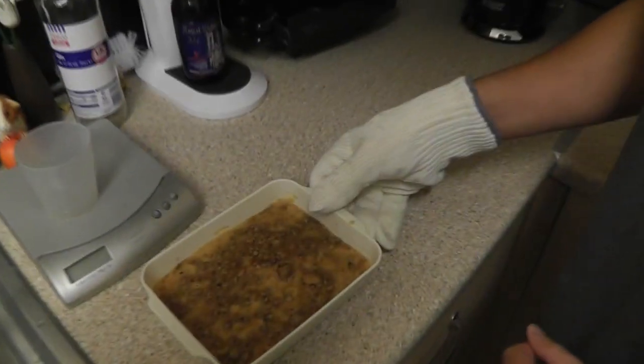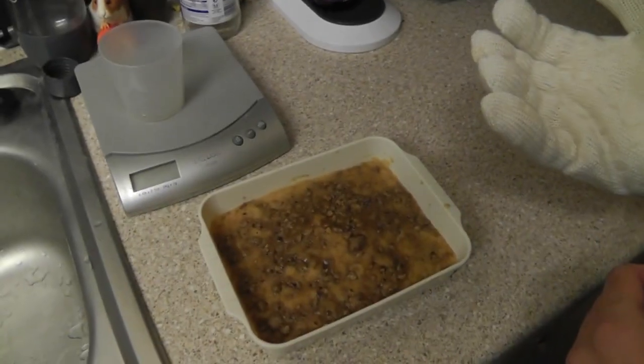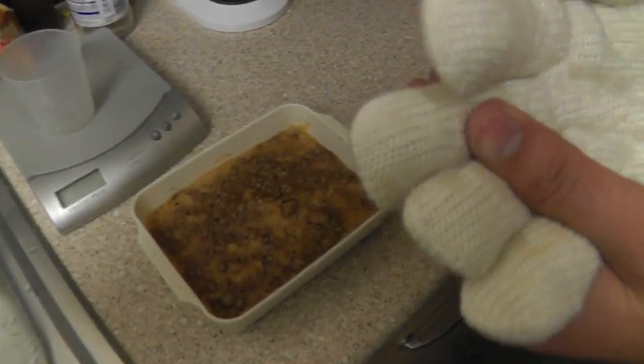Right, is that looking anything like a cake? Yeah, it looks like the surface of Mars. I don't know what it looks like. Bottom of a fucking cat's litter tray.